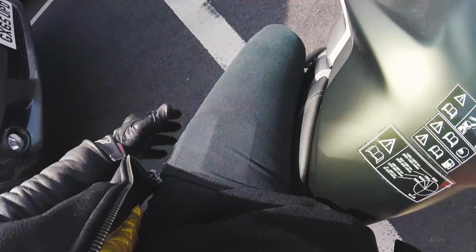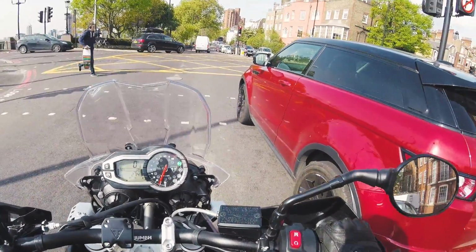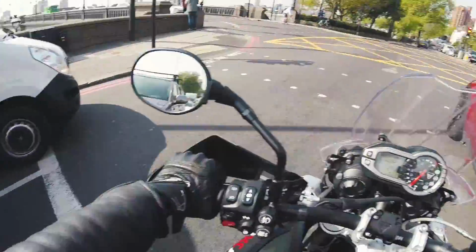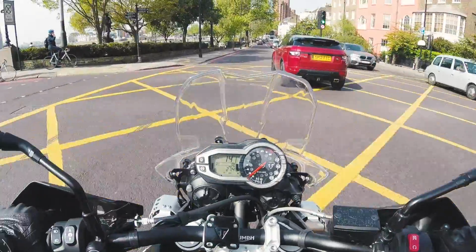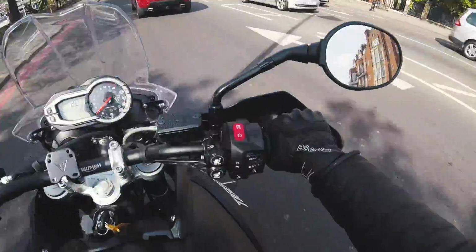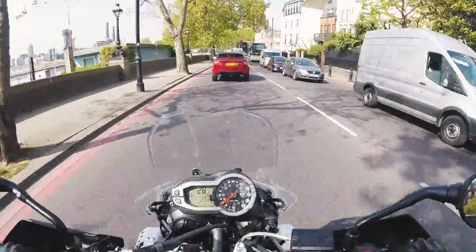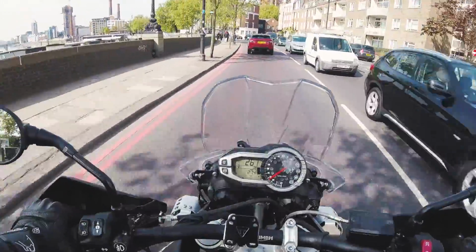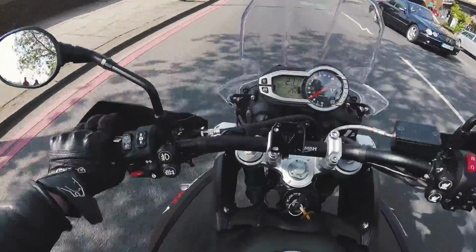In terms of seat height, there's a bit of adjustment. I'm 5'9", 5'10" on a good day, and I can get one foot flat on the floor or two tiptoes. So certainly around the traffic and that sort of thing, it's no problem. And I'm sure there's a lowering kit if you need it. But it's very, very easy to ride.